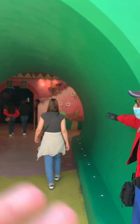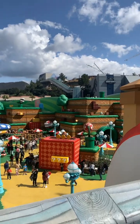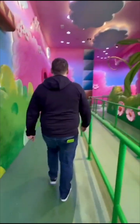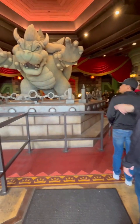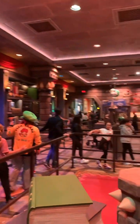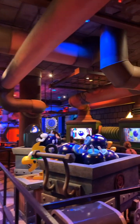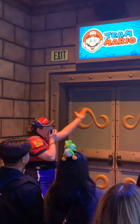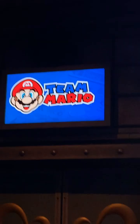Now, like any new theme park ride, you can expect to wait a while in line before riding, at least an hour in this case. Although I have to say, the line system here actually adds to the overall experience of the attraction as you wind your way through Koopa or Bowser's castle. And a bit like it would be in the computer game, the anticipation builds as you make your way through the line for coming head to head with Bowser himself.